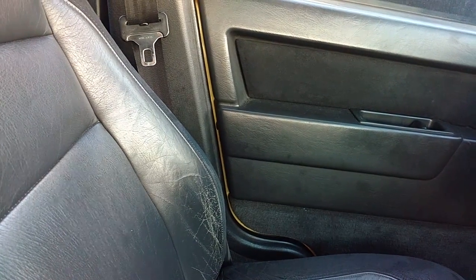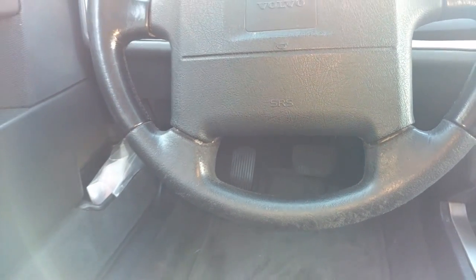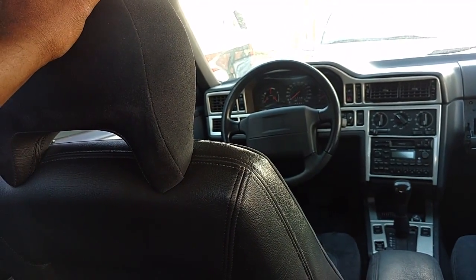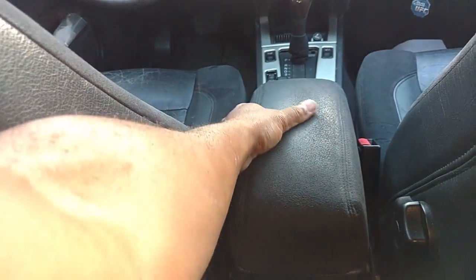Another nice custom feature on the interior was the fact that the seats were leather and they had synthetic suede on them. So the edges of the seat have the synthetic suede. The door panel inserts have the synthetic suede, and the lower part of the steering wheel also has the synthetic suede. So that was a nice feature for the front and rear seats on this vehicle. This fake synthetic suede was also on the back of the headrest, and the center armrest was covered in this nice plush material.